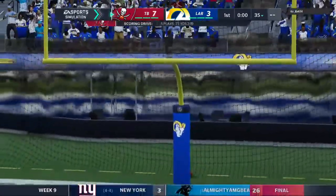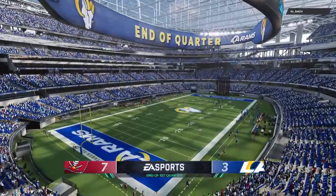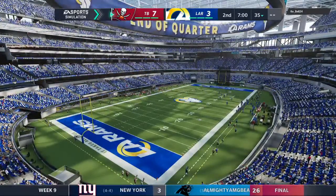He's got it. They'll see that opening drive field goal and raise it a touchdown, and that makes it 7-3. After one, 7-3 the score on EA Sports.